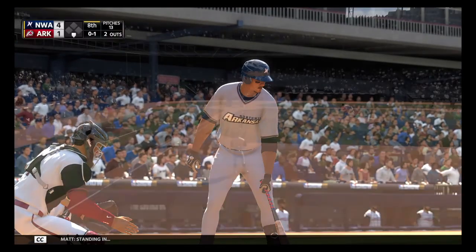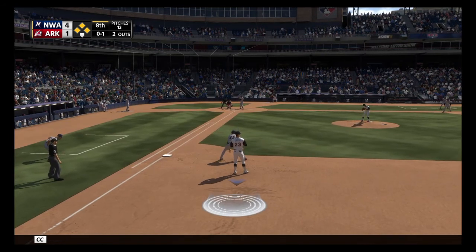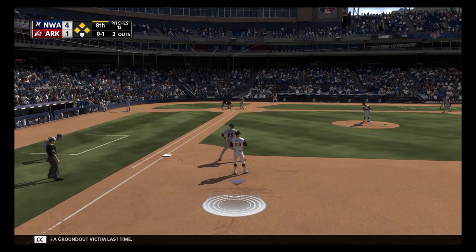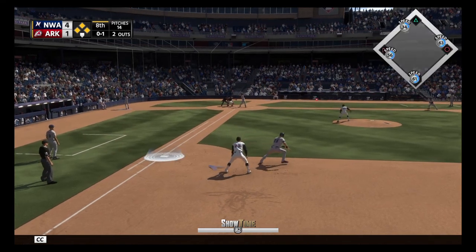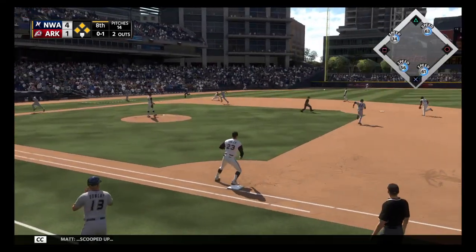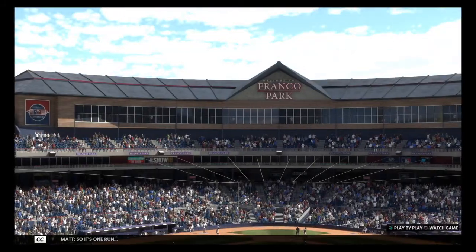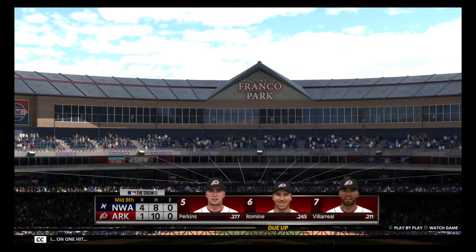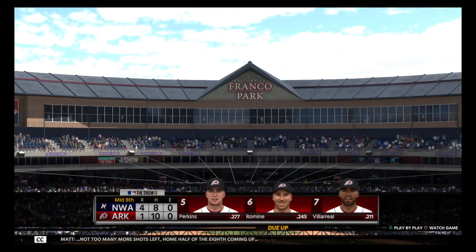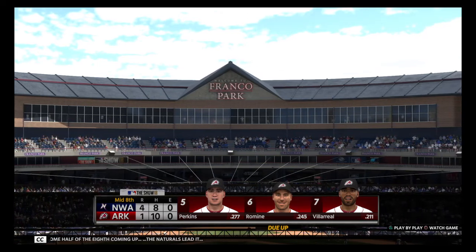Standing in, Elvis Guerrero. He got on top of one and was a ground out victim last time. Guerrero. Grounded to third. Scooped up on to second for the force out, and the side is retired. So it's 1 run on 1 hit, no errors, and they leave the bases loaded. Not too many more shots left. Home half of the 8th coming up. The Naturals lead it 4-1.